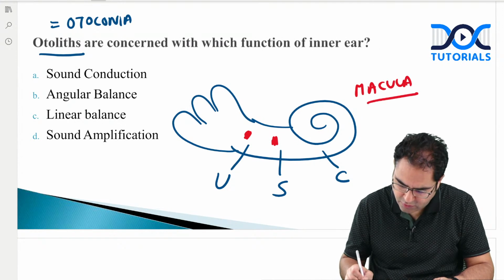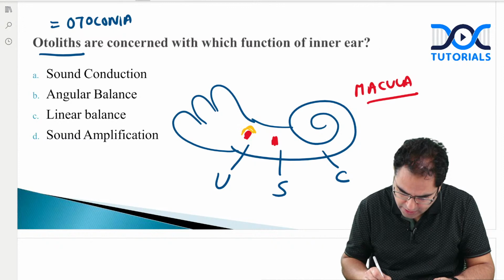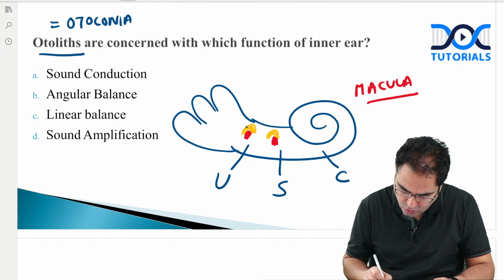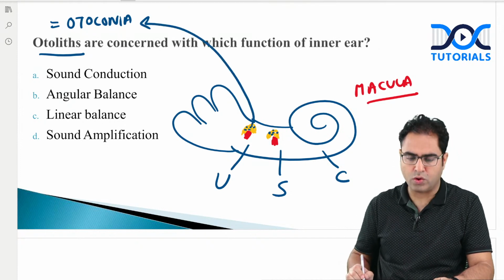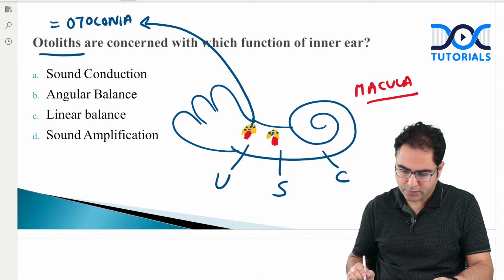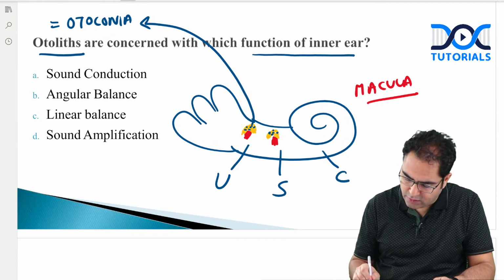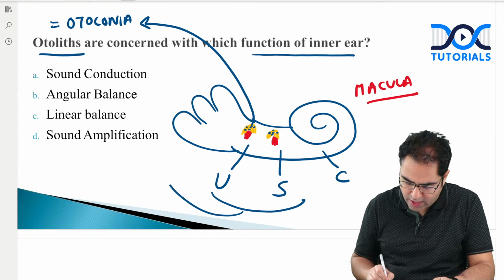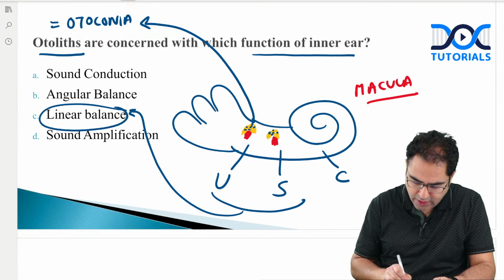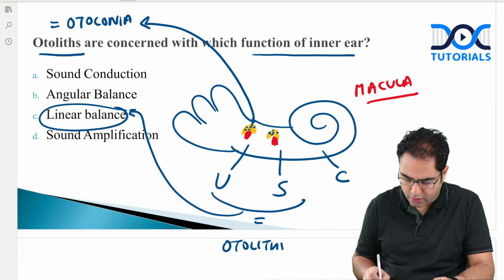Macula is the sensory end organ of utricle and saccule, and it is covered by a gelatinous layer which has calcium carbonate crystals called otoconia or otolith. Now, otoconia or otolith are concerned with which function of the inner ear? Utricle and saccule are linked to linear balance. Please remember, utricle and saccule are also called otolithic organs.